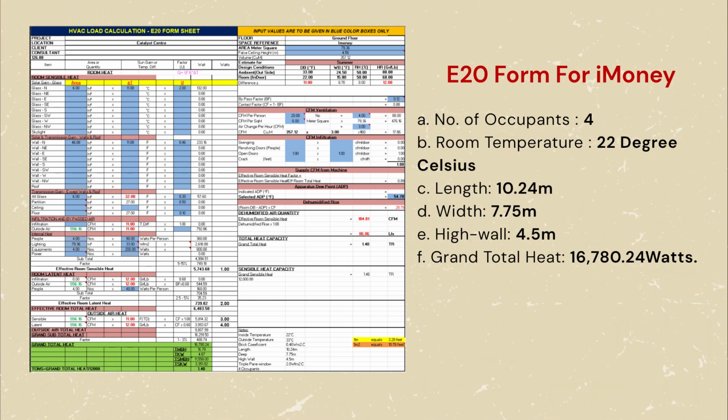The total sensible heat obtained from this calculation is around 5,743.68 watts, while the latent heat obtained from this is 739.82 watts. The number of occupants that can be occupied in these buildings is around 4 occupants. Grand total heat obtained is 16,780.24 watts. The total heat capacity obtained is 1.4 tons of refrigerant.